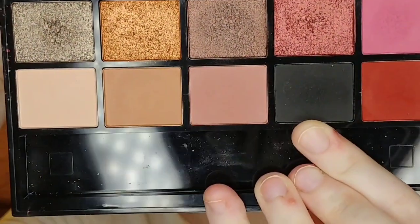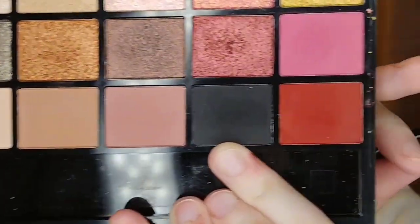With that in place, I'm going to take the black from the Hard Candy Look Pro Rose Gold palette. That's called Ball and Chain. It's actually a really pigmented black shadow. I'm just going to do the same thing.